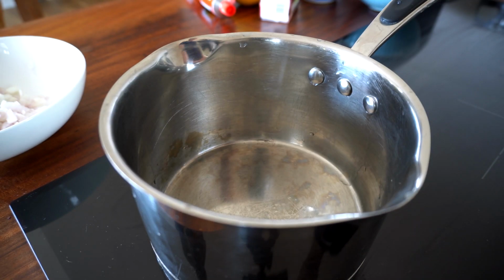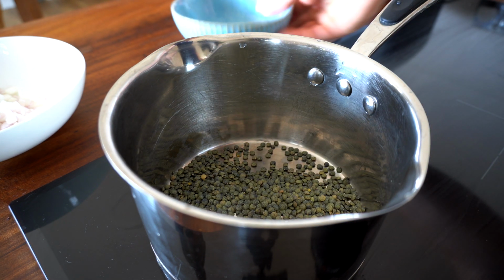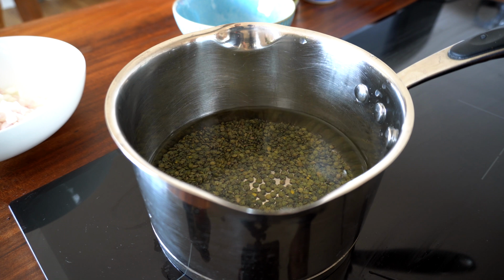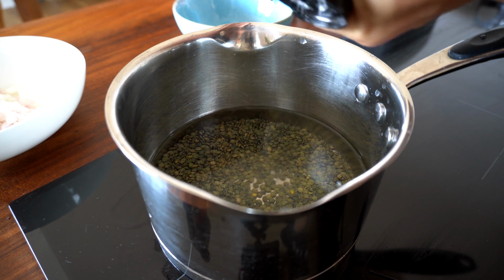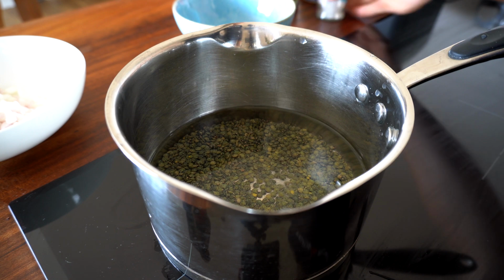Now if you haven't cooked lentils, it's very simple. You add the lentils or the water first, doesn't really matter. Fill with water, put on a medium heat, add a bit of salt and pepper, and you're just going to cook those for about 15 minutes, 20 minutes until they're cooked through.